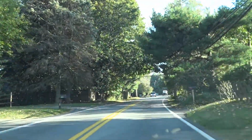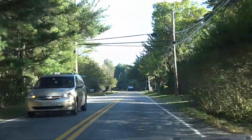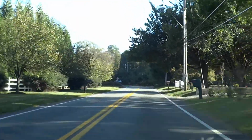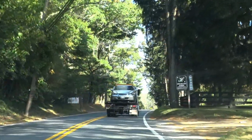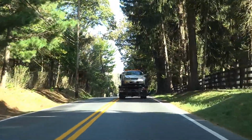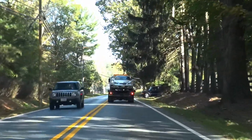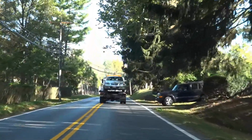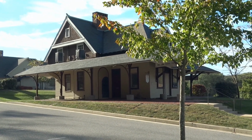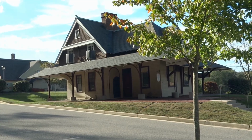I'm now passing through a place called Caves, but I think it's just a name. Not really any caves around here. And back on Greenspring Valley Road, heading the other way this time, east. Through the valley. But we see a lot of cool stuff in this video. Against Stevenson Station.